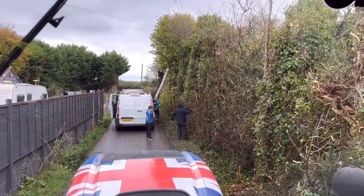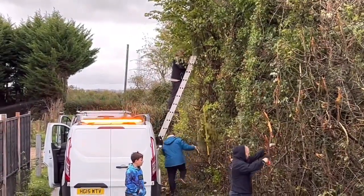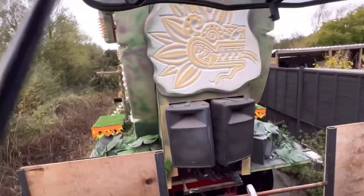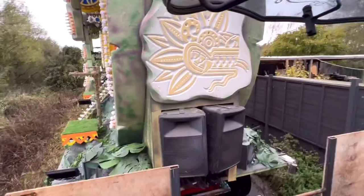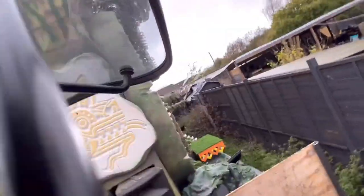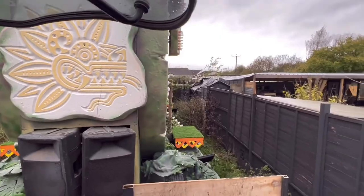I get watched all the way down the lane and branches are moved if necessary. A lot of people have put so much time and effort into building this cart, so we must be very careful with it. As you can see, there's not much room down either side, and as you can imagine, light bulbs and hedges and branches really do not mix.